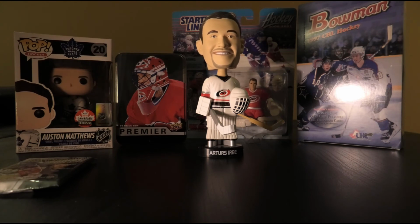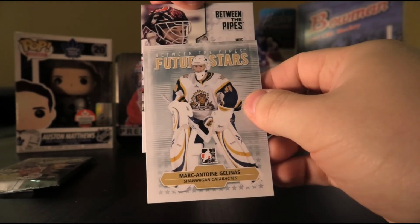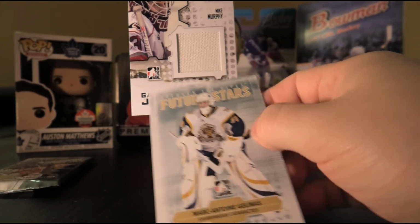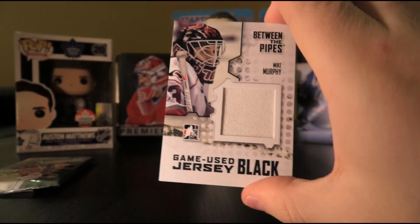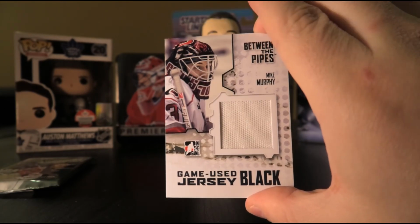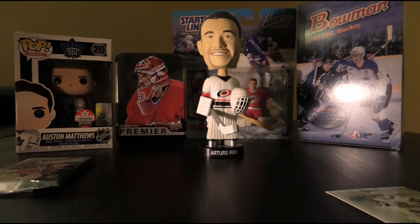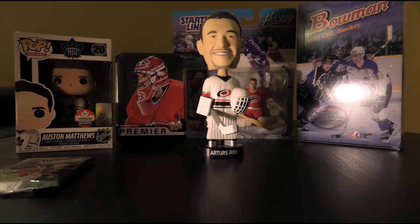Let's see what this is. So, we have Mike Murphy? Mike Murphy, yes. Game used jersey black. Well, we had to come back to earth, right? After that Brodeur. But that's still pretty cool. I mean, I like Mike Murphy. I have his NHL debut jersey in the collection. But what does Herbe say? No, the hit itself is pretty weak. But I think the Brodeur evened it out.